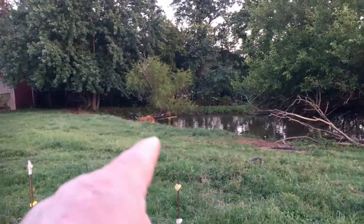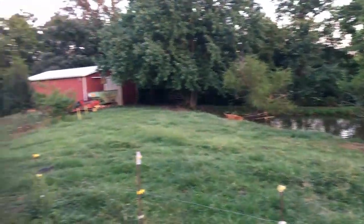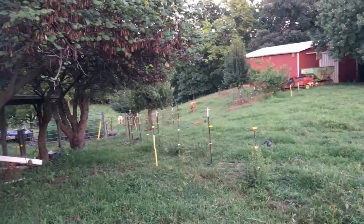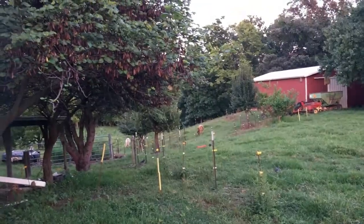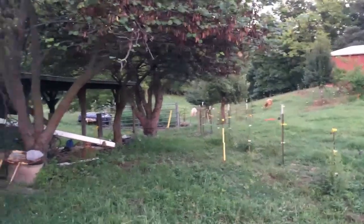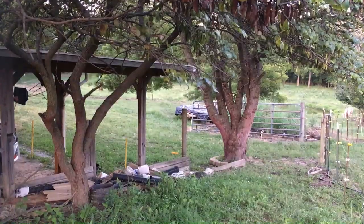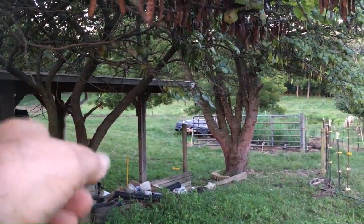Yeah, this bank here is too steep. They got to go all the way around to get up. There's still the other two Highlanders. Well, they're out of sight. Oh wait, I see one through there. Yeah, I see one of them out there. The other one's probably out there too.